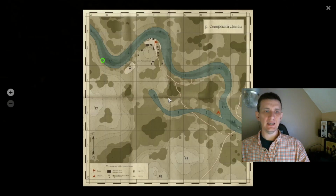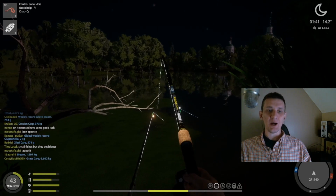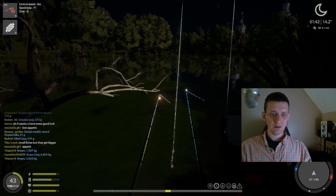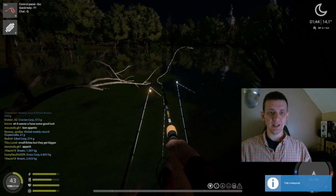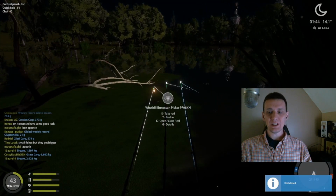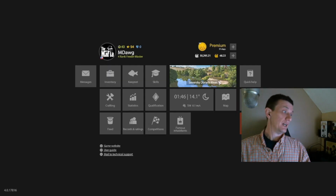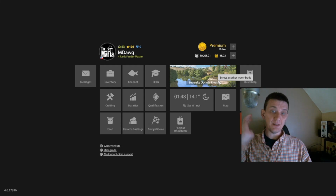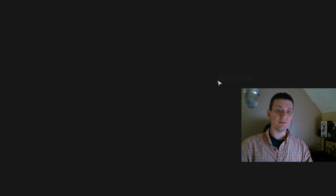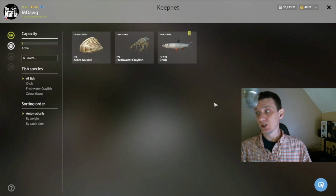We are at the Donets Ruffe. No, this is a spot where we're trying to catch Donets Ruffe. And we are catching a little bit of everything here. So we're at 10 meter clip, 27-140. This is a spot that's been talked about on the VK site. I am currently looking at the map. We're on Seversky Donets River. That's where we're fishing. So far we've caught a zebra mussel, a crayfish, and a 1.3 meter chub.